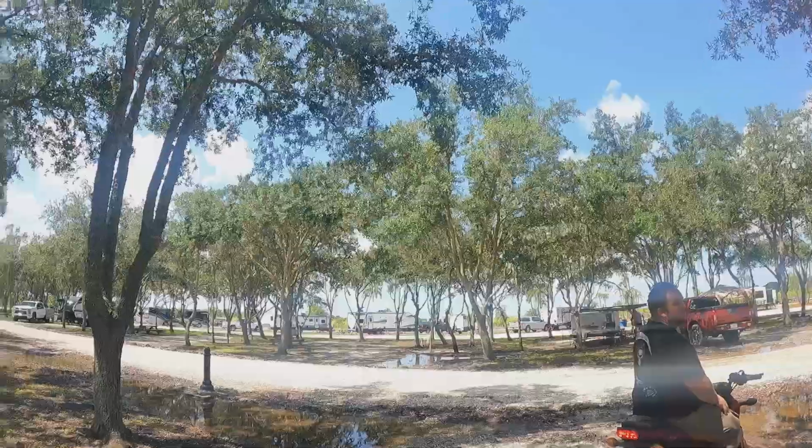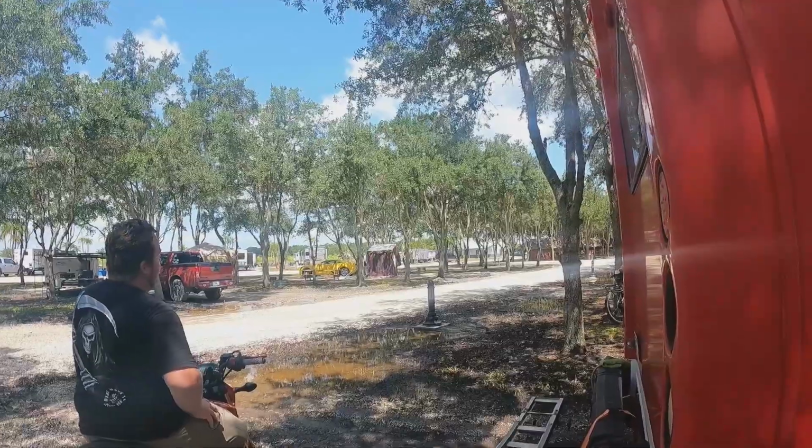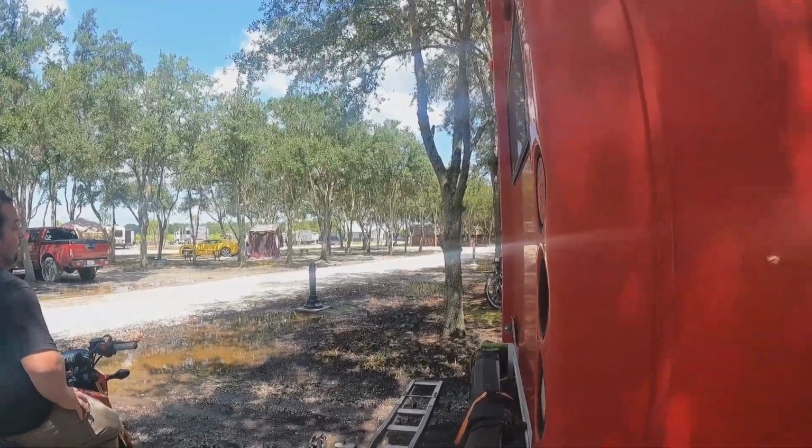So the bathroom is right there, that white building over there. So she moved us because she thought this site was close to the bathroom. And it's not. It's more than 200 feet away. So just keep in mind that if you're interested in staying here, you don't get the water and electric only site. If you get the sewer sites, it's closest to the bathroom, which doesn't make sense to me. Why wouldn't people that don't have sewer like us be close to the bathrooms?